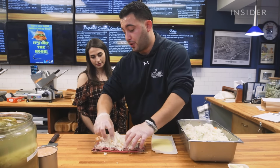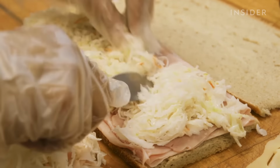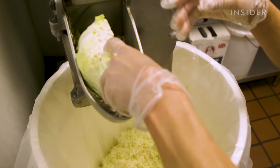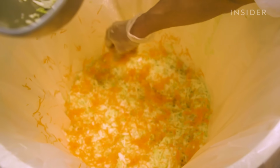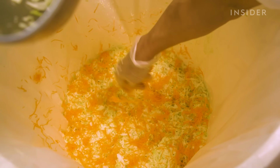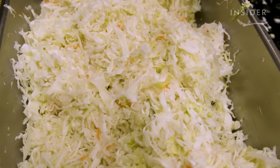The next layer is our dry coleslaw. Also known as coleslaw minus the mayo. After they cut the cabbage, they brine it for 3 days, then drain it 3 times to make sure all of the liquid is squeezed out and won't make the sandwich soggy.